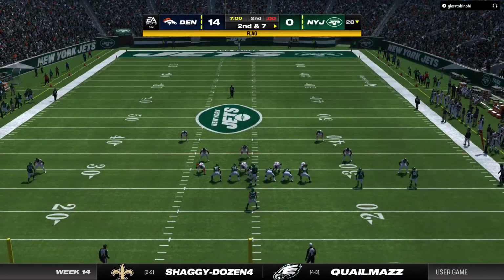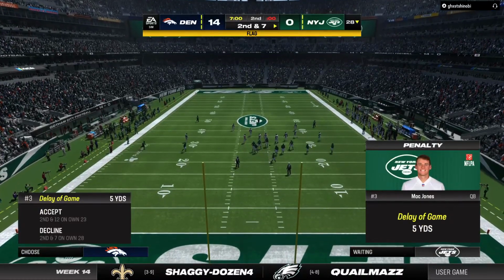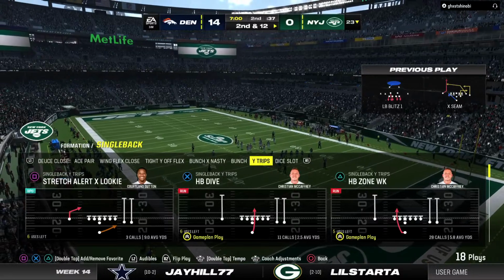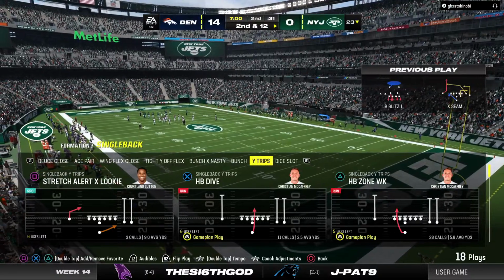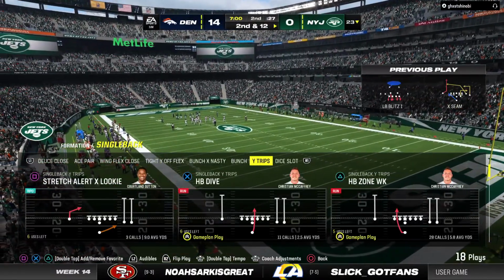Here's 2nd and 7 now from the 28. So a little tardy getting everyone set, and the clock hits 0 before they could snap it. Yeah, you can take your time and use the clock and try and get set up, but once it gets near 5 seconds, that's when you often hear a quarterback yelling, hurry, hurry, to make sure everybody's ready to get the snap off.